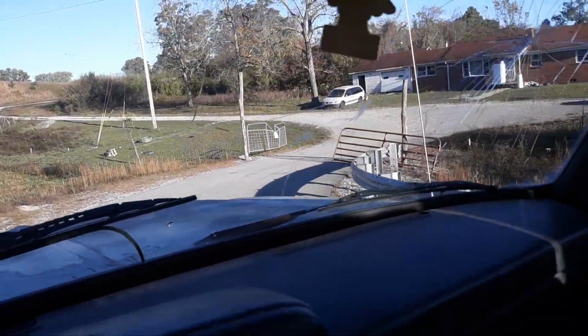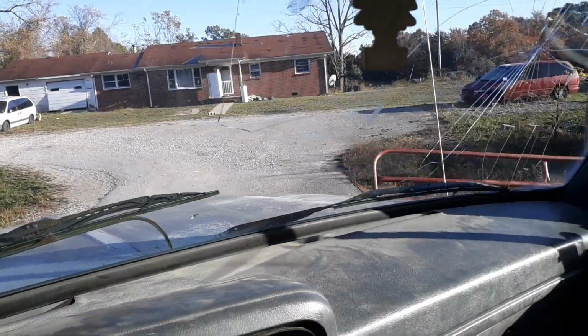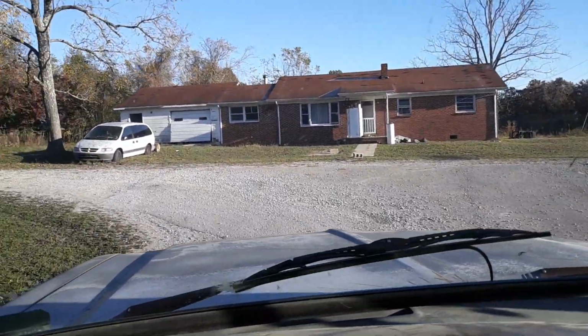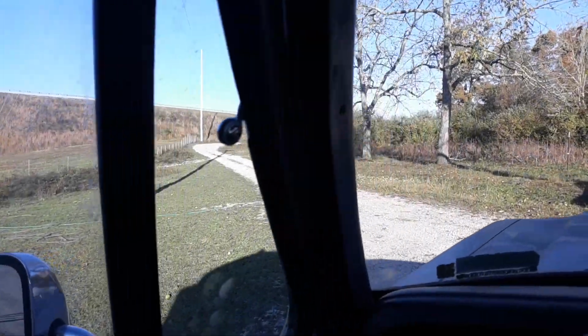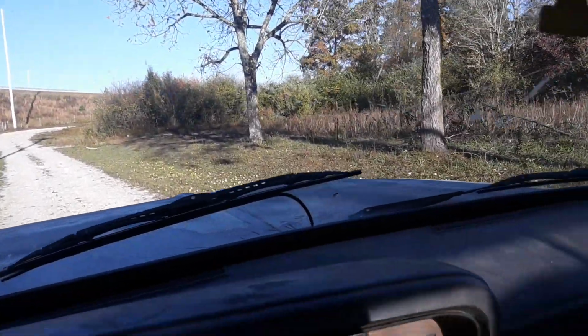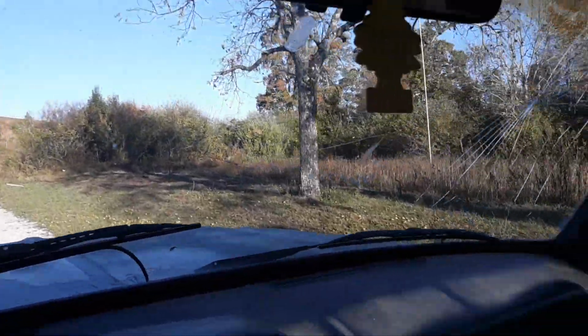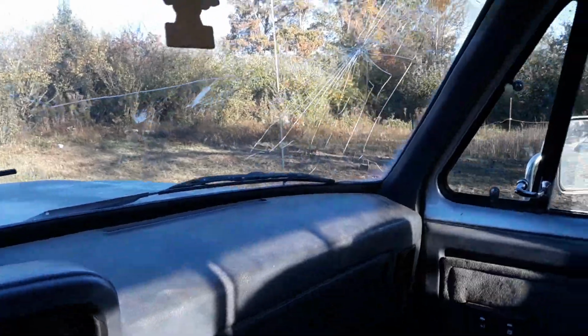Finally got some gates hung up, or one gate. Need to get the other one put in place or find one that's gonna fit. It's right here. Got some walnuts to pick up. I'd like to put some lime on the garden for next year.